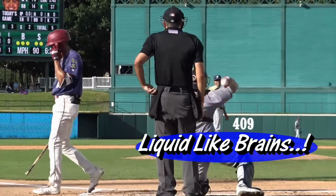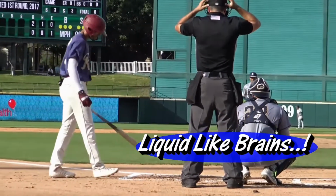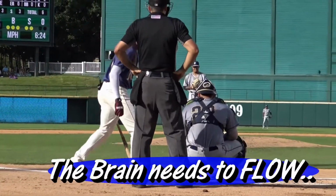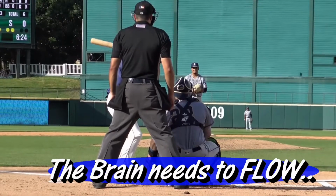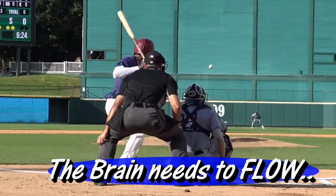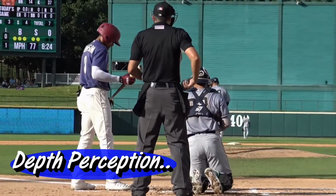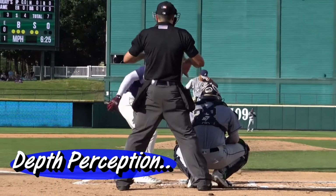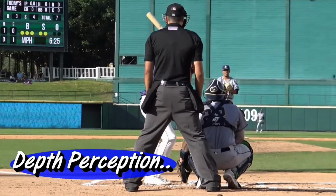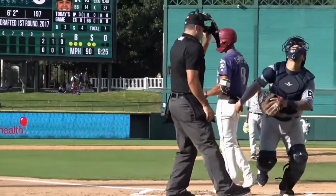What we need to recognize in the laboratory to help our hitters is that we have to train our hitters to have brains that are like liquid, where they can flow from high to low, in and out, and have the ability to adjust from speed to speed. Curveball, 77 miles an hour. One undervalued aspect of hitting is depth perception, and hitting off machines before a game allows the hitter to account for depth perception he's going to have to deal with in the game. High fastball, letter high, 90 miles an hour. Sorry for the blurriness. Belt high fastball, 91 miles an hour, swings right through it.